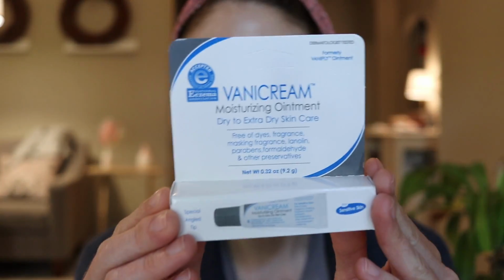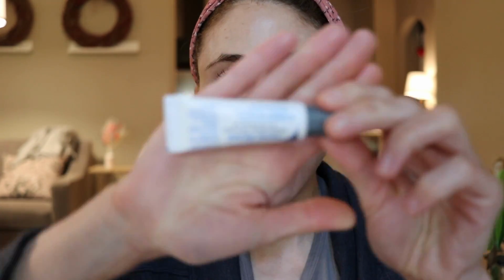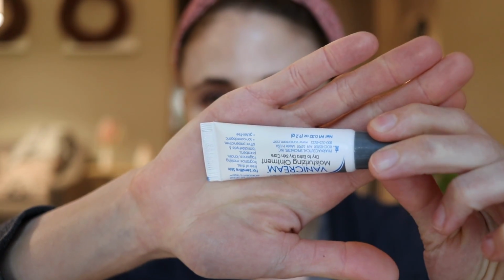Vanicream has their, they kind of rebranded. This used to be called Vaniply, but now they're calling it the Moisturizing Ointment. Basically, I think it's more or less the same as the Vaniply ointment. I don't think they changed the formulation. They just kind of changed the name of it. And they came out with this new packaging, which I really like. And this obviously doesn't have lanolin in it, like I said. This doesn't have petrolatum in it either. It has microcrystalline wax, another really great ingredient for your occlusive ointments and balms.